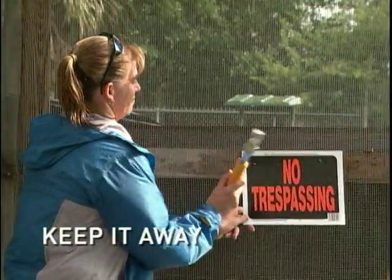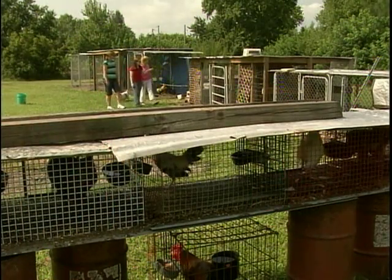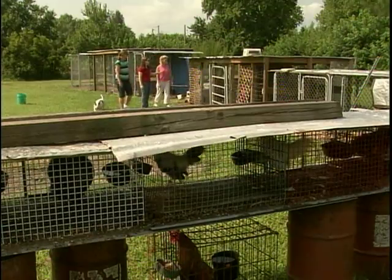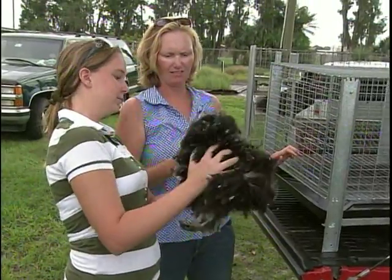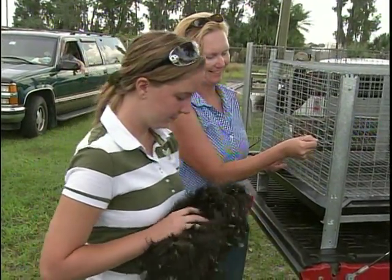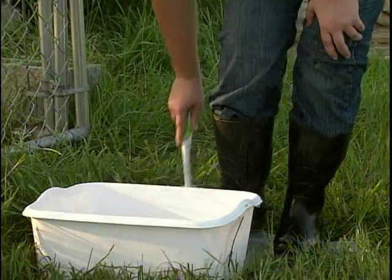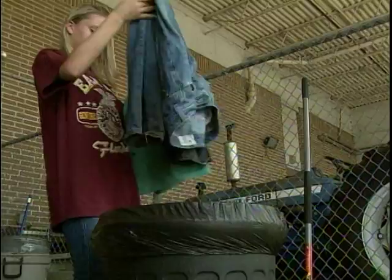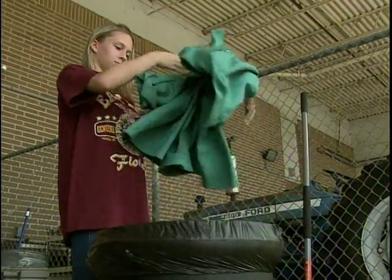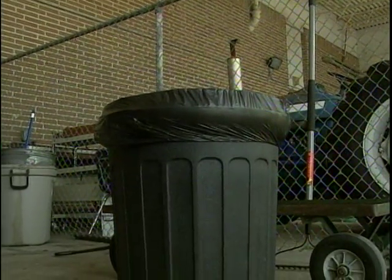The second part of the protect step is keep it away. Help keep diseases away from your birds. Control access to your property or school pens and limit access to your birds. If visitors, even family, friends, and neighbors, have birds, don't let them near yours. If visitors just want to see your birds, they should wash up and clean their shoes before entering the bird area. The best solution is to provide clean clothes for visitors. If you've been near other birds or owners, such as at an exhibition or a feed store, clean and disinfect your clothing and shoes before going near your birds.